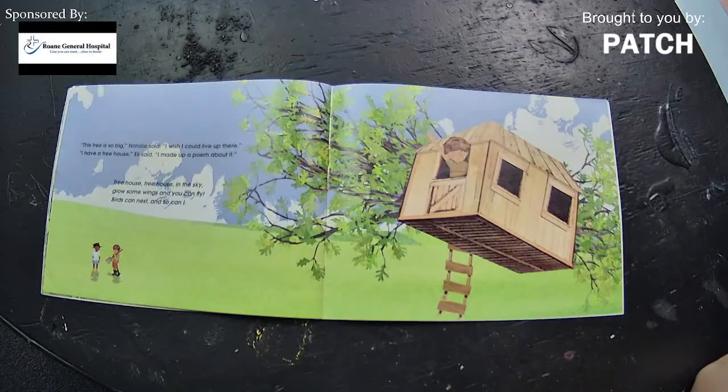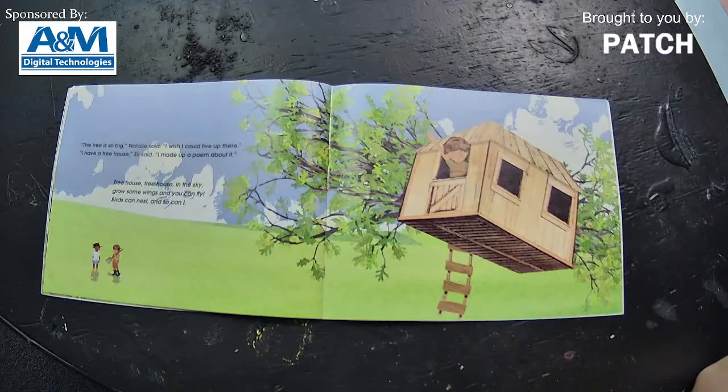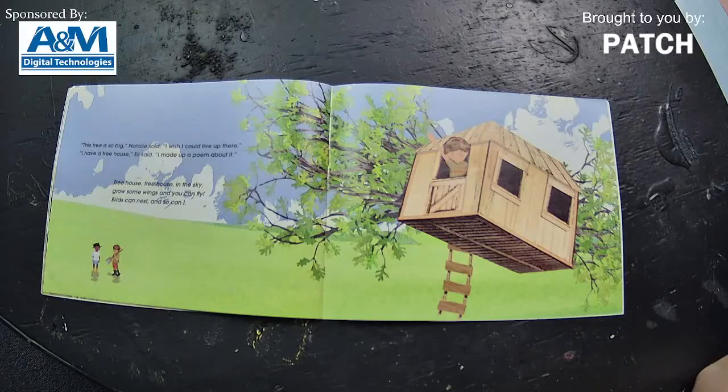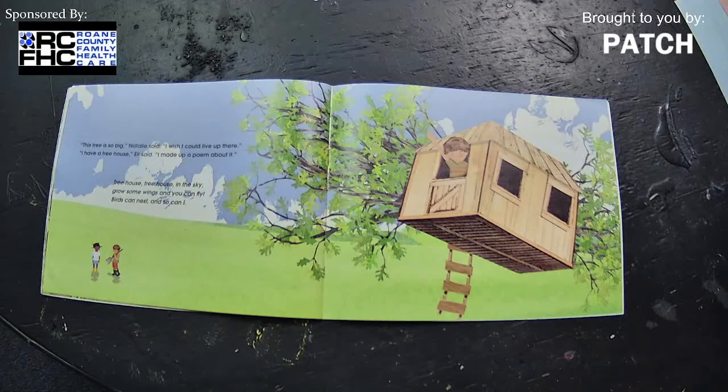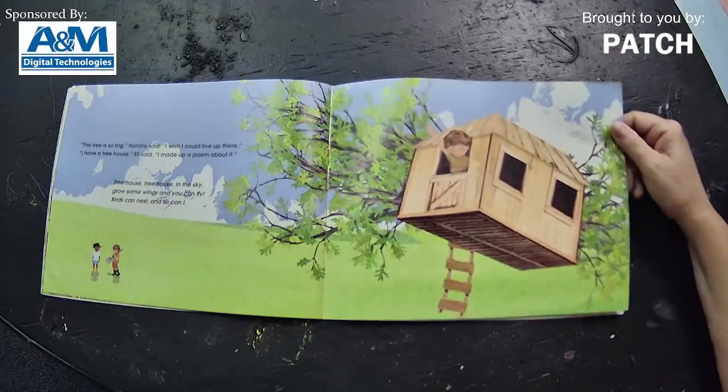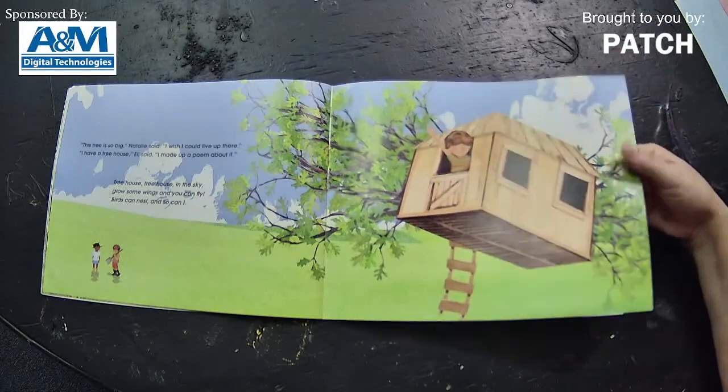"I have a tree house," Eli said. "I made up a poem about it. Tree house in the sky. Grow some wings and you can fly. Birds can nest and so can I." Excuse me, boys and girls. I would love to have a tree house. I think it'd be so cool to have a tree house.